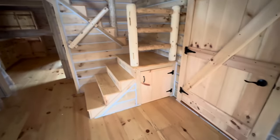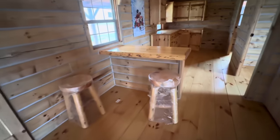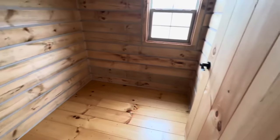And your beautiful little storage underneath the stairs. A stool, a little bar counter for you to sit and eat at. It's underneath the stairs. Plenty more storage or washer or dryer. I'd say this could be your bathroom.